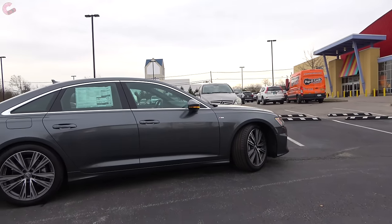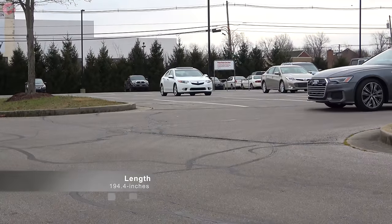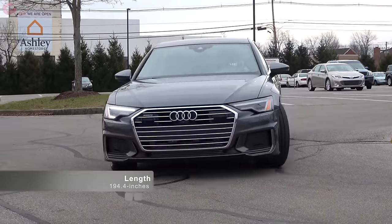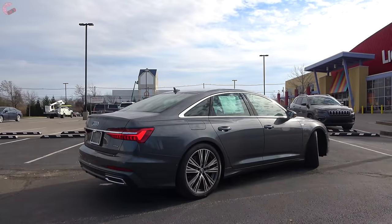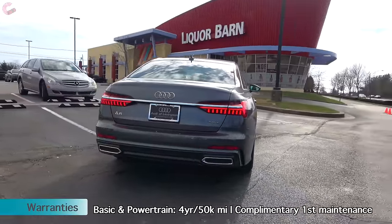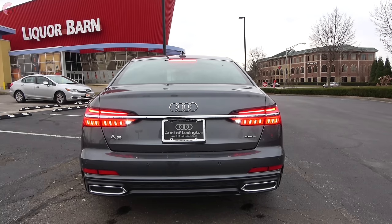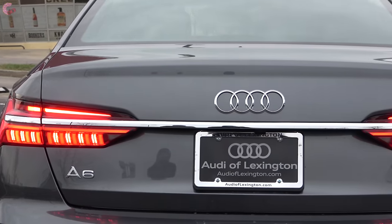However, the side and back is where that Goldilocks effect really starts to come into play. Obviously, this does fall between the A4 and A8 lengthwise, but more importantly, it blends the best styling attributes of both. This is able to capture most of the elegance from the A8, but all the while having a more dynamic design with body lines from the A4 and widened rear haunches. The taillights are closer in design to a traditional Audi, and you've got a chrome accent that connects and runs through them. They of course are fully LED with the dynamic turn signal.